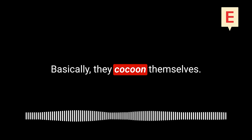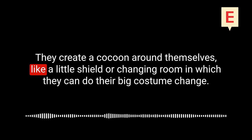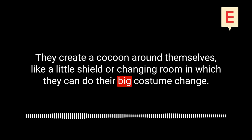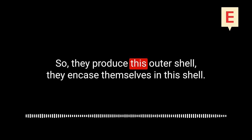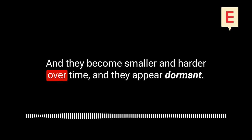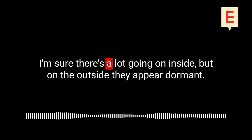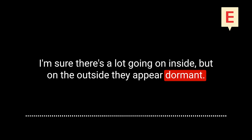Basically, they cocoon themselves. They create a cocoon around themselves, like a little shield or changing room in which they can do their big costume change. They're ready to transform into butterflies. So they produce this outer shell. They encase themselves in this shell and they become smaller and harder over time. And they appear dormant. I'm sure there's a lot going on inside, but on the outside, they appear dormant.